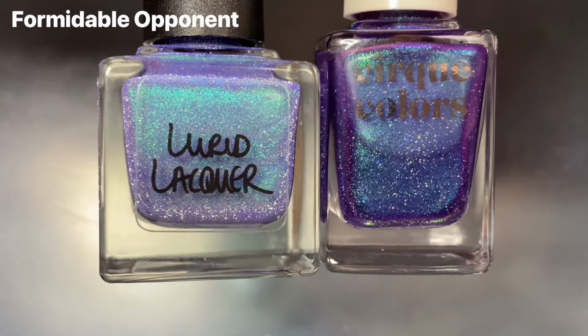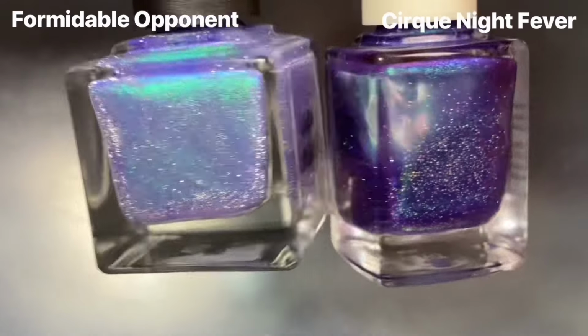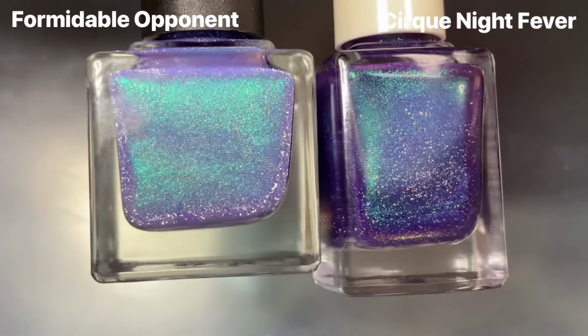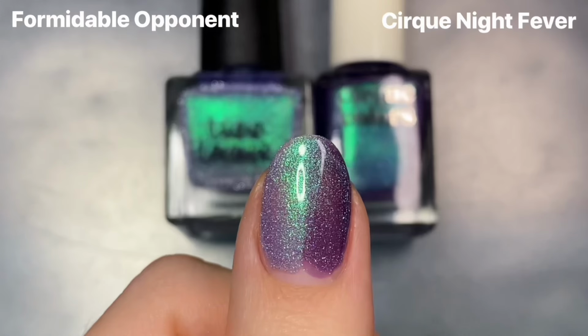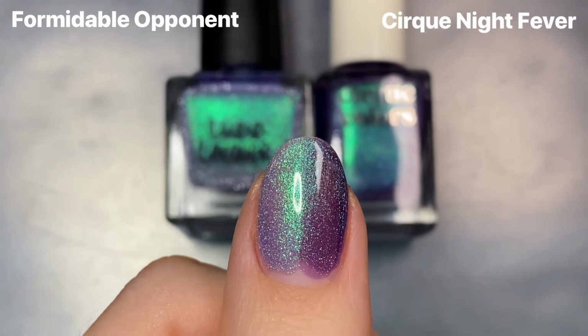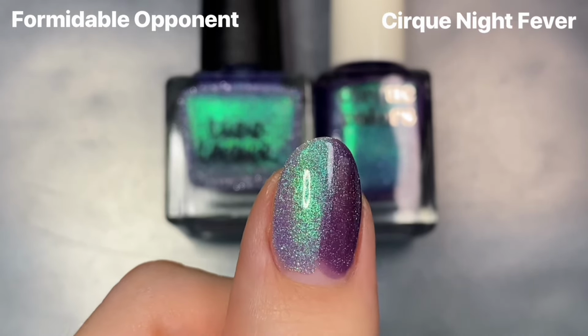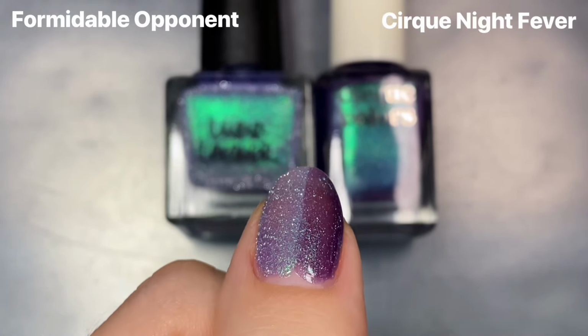Then for a Formidable Opponent, I was immediately reminded of Cirque's Night Fever from their Cosmo Discotheque collection a couple of years ago. These again are definitely from the same family. The main difference is that Night Fever has a much darker purple base color that I think is a little bit more warmer leaning, and it also has holographic glitters instead of reflective glitters.